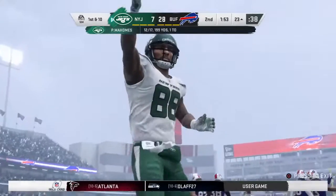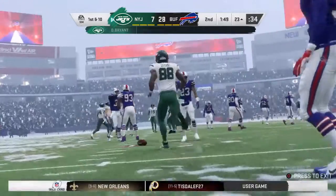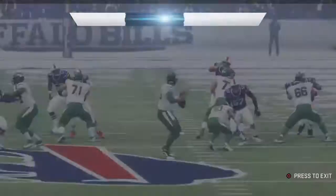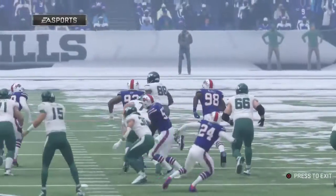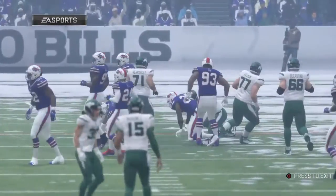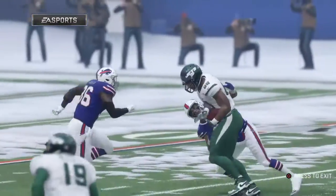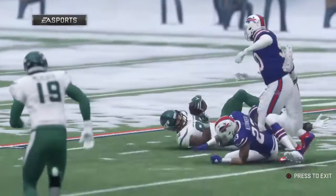And brought down, but not before they're inside the 25. 19 yards there on the catch and run. Quarterbacks love slant routes because the receivers are breaking right into their line of vision, and receivers love them as well because they're getting the ball on the move and able to catch it and try and get upfield and gain additional yardage.